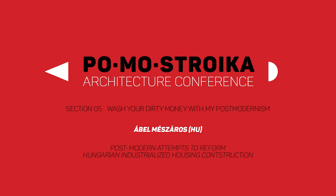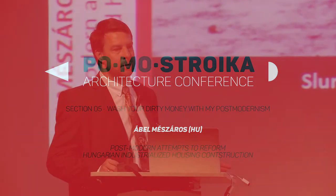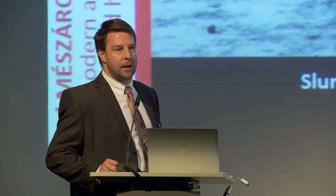So, in my opinion, the architectural and urban language of the Hungarian prefab housing was quite simplified in Hungary, and I suppose it's true to the modernist era and the postmodernism as well. So now I will try to give you a short inventory of these very simple elements of postmodern prefab architecture.